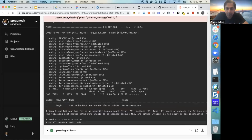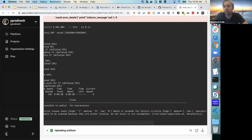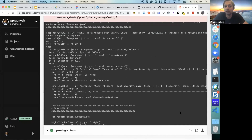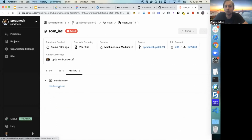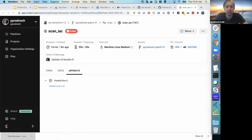scan IaC, that one issue that was present was detected for expression. And the scan has failed because the security issue count meets or exceeds the failure criteria. If it's lower than that, it would just pass and then allow people to proceed. And there is a lot of granularity you can do with the failure criteria. In addition to that, we also give a CSV of the scan results. So if you want to use it somewhere else, there is a CSV which just gives a simple table with the policy violation, severity, description, etc. Let me see if I can open this.